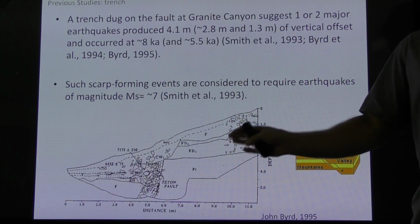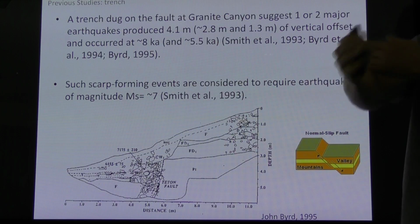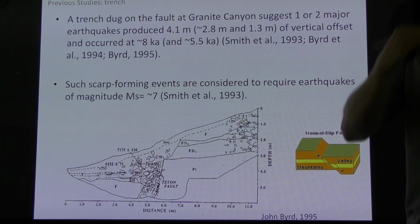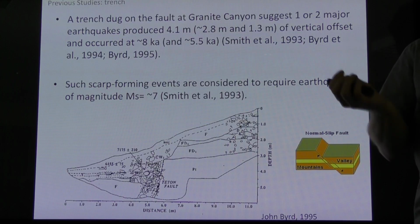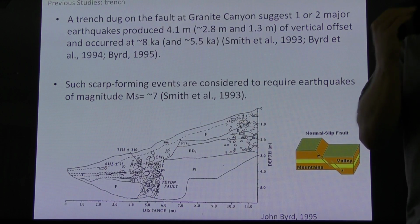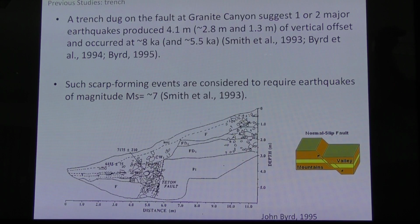The idea of trenching a fault is that you dig a trench perpendicular to the fault scarp, and then you're looking for features that have been offset through previous earthquakes. And if you can somehow find a way to date the age of those features, you can date the timing of a past rupture event and the total displacement that occurred in that individual event.